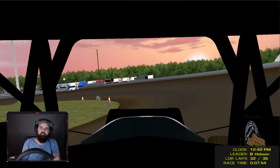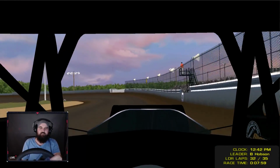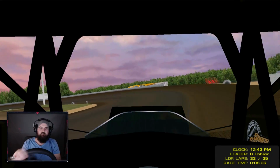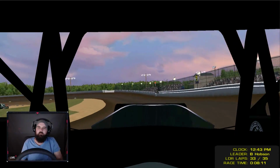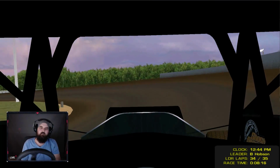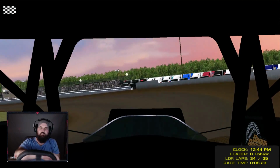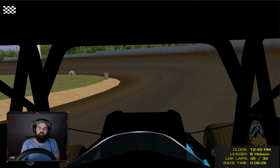Definitely struggling for consistency around here. This track is not that easy. Oh, don't do it. Every time we get out in front, we try and spin ourselves out. Just a couple to go. Hang on to it. Here it is. Don't spin out and it's yours. But we do it. We go from last to first at RPM in the big blocks.